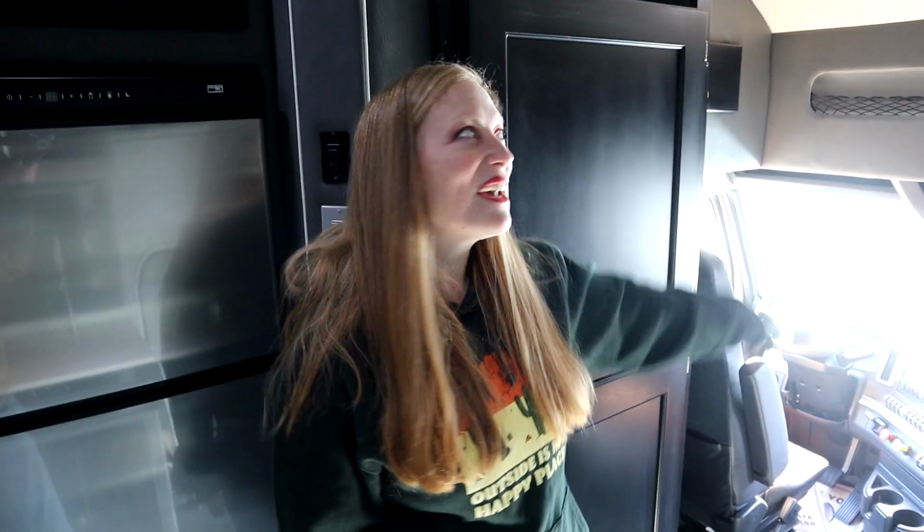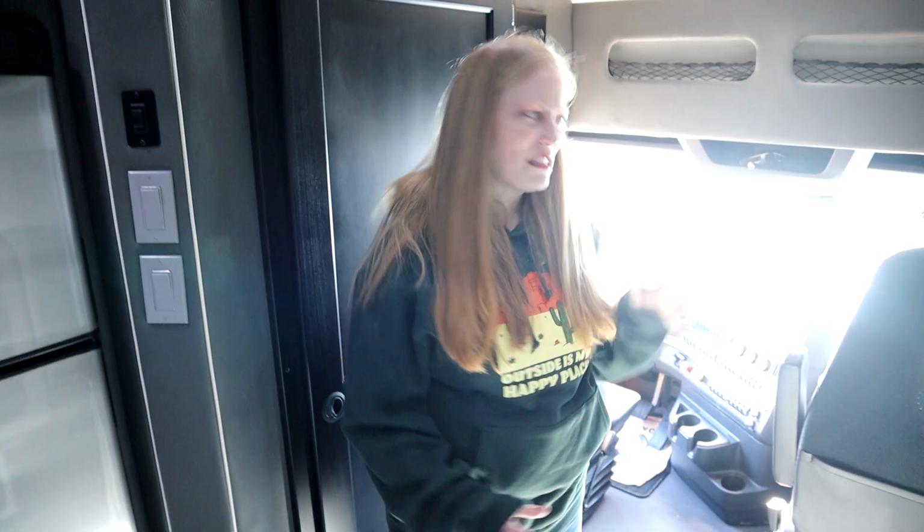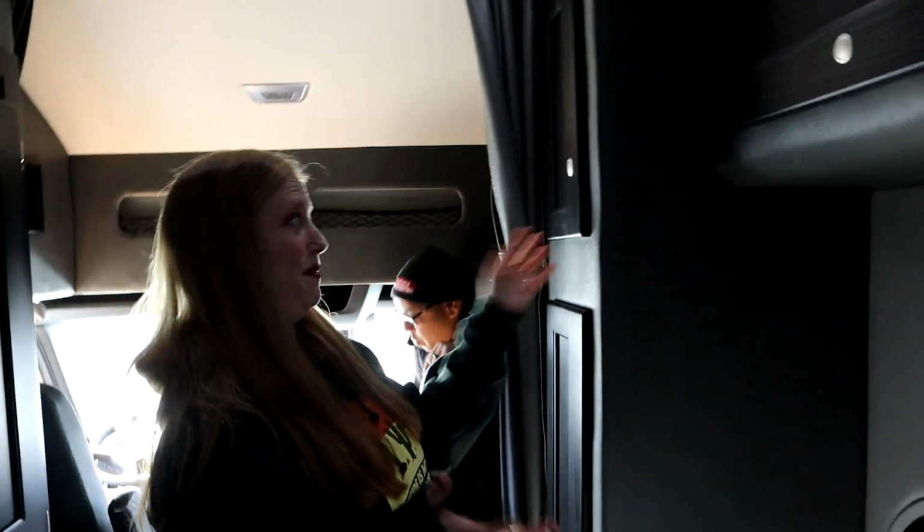So we went over the awesome bathroom. We got the TV up here. We got a lot of cupboards. So is this a bolt sleeper, right? It is a bolt sleeper. Bolt sleeper, which means that it's going to have very deep cupboards and stuff, which is awesome. But you have plenty of cupboard space.